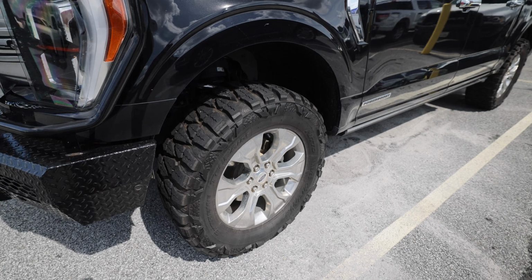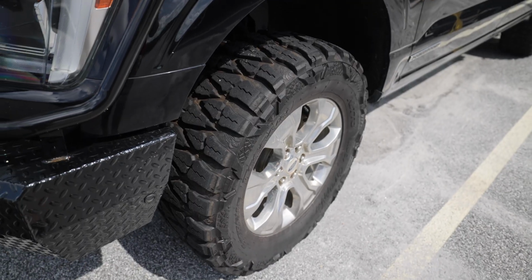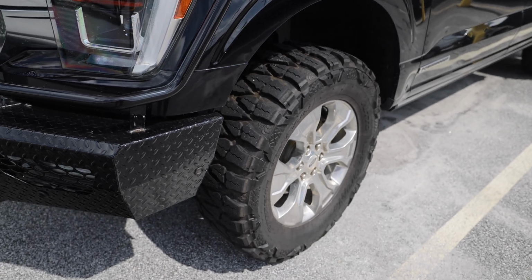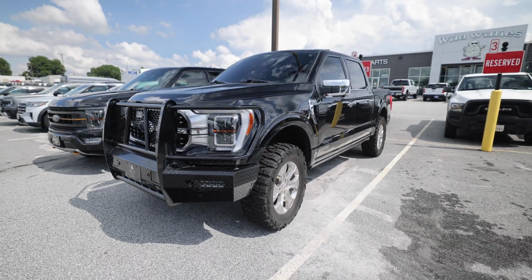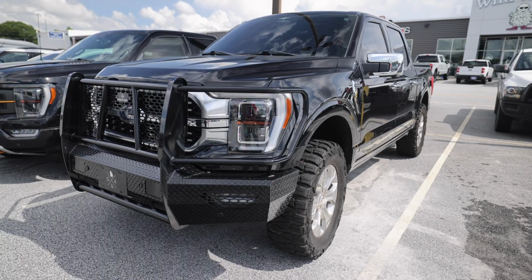True legit hardcore mud terrain tire right here in the Nitto Mud Grappler. Looking like Raptor claws, just ready to shred, but definitely super loud, noisy, and a little bit rougher ride on road, but still one of the baddest true mud terrain tires out there.